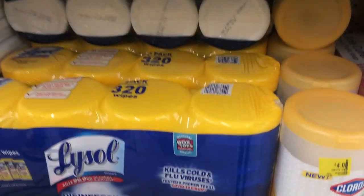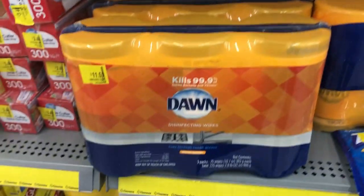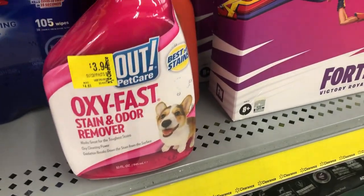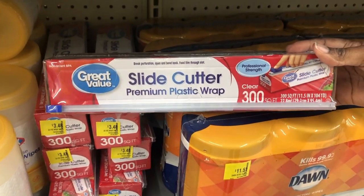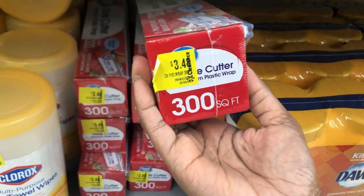And then we have Lysol wipes for $14.97. Wipes by Dawn. And then Lysol wipes. And then we have another pet, some stain remover, rust remover. The Great Value plastic wrap for $3.48.